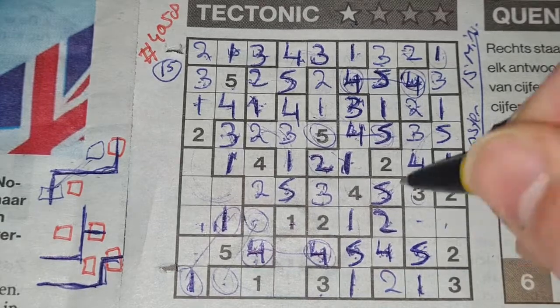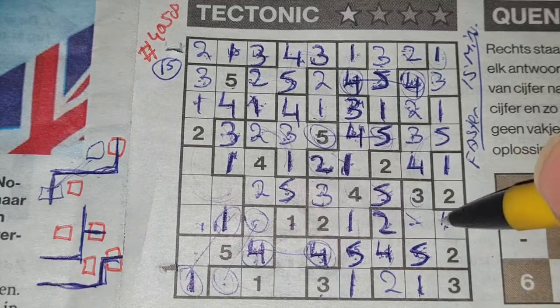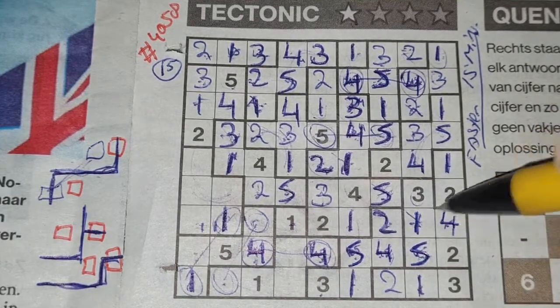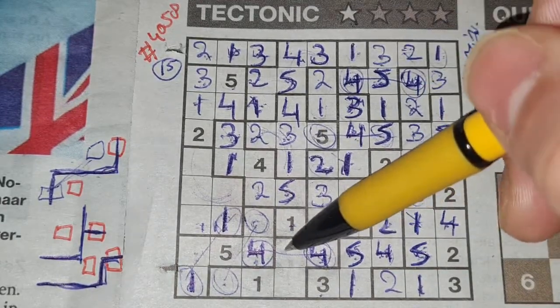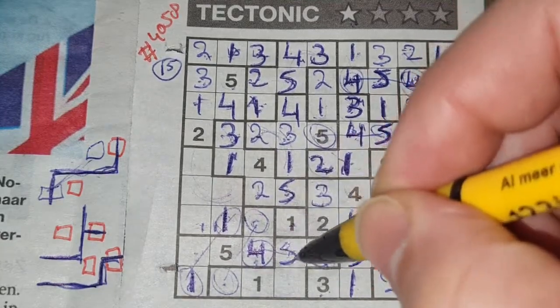2 numbers left in this area for numbers 1 and 4. We have a 4 there, no 4 there. 4 should be here, and the 1 goes there. I think this box should be a 5 because it can be 1, can be 2, can it be 3, can it be 4? Yes, definitely a 5.